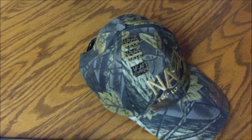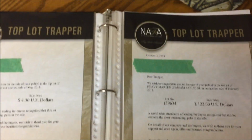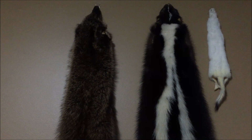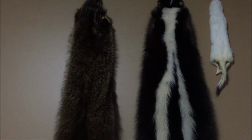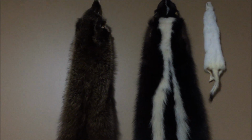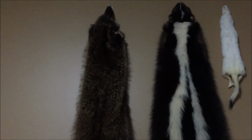Usually you get your certificates later on in the year after the last sale. And coyotes did pretty good. Like I said, the coyotes did pretty good. So we'll see what they do the next sale in May. Hopefully the prices hold good there, which they should. And got a few more in there.